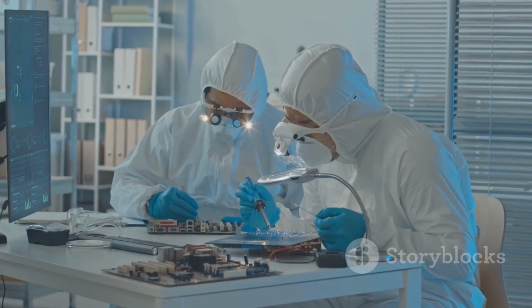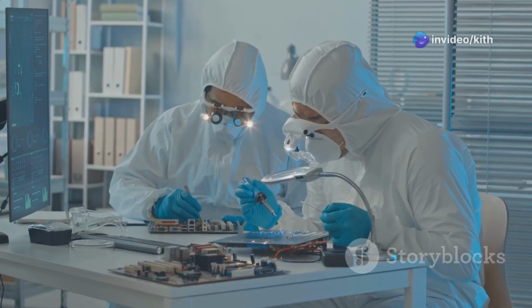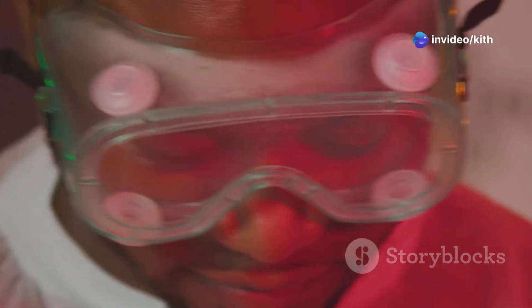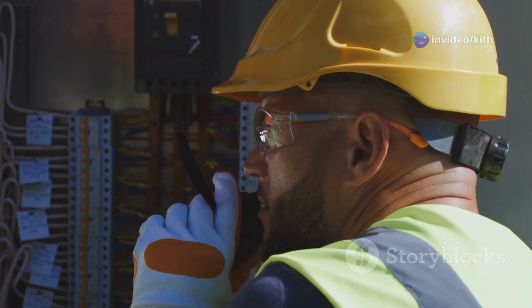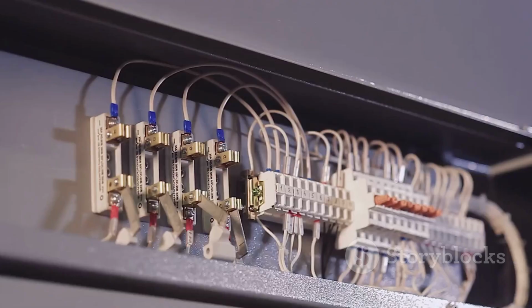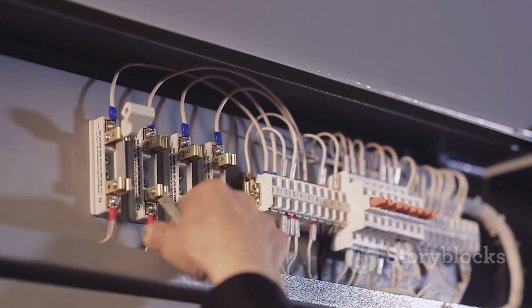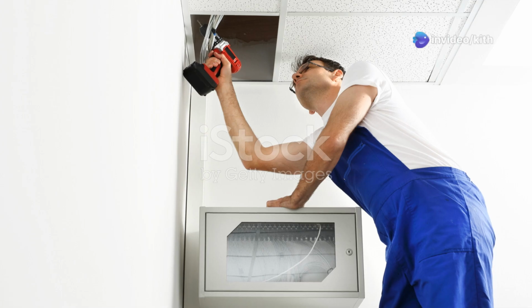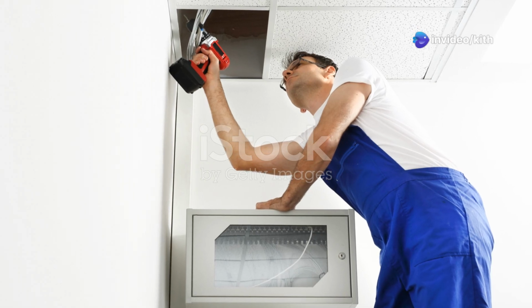Always wear appropriate personal protective equipment, including insulated gloves, safety glasses, and protective footwear. These items provide a barrier against electrical hazards and protect you from potential harm. Think of it like wearing armor in battle. It protects you from the dangers of the job.